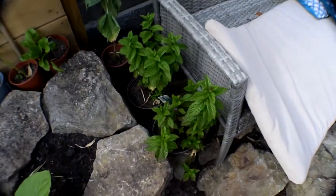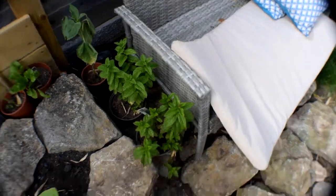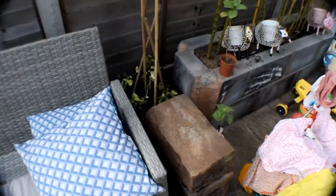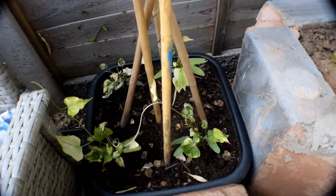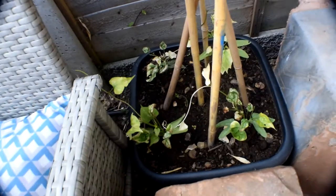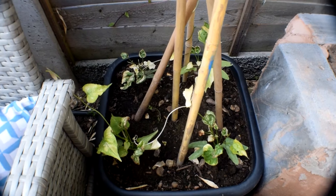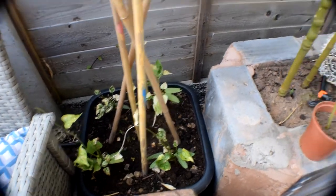The mint is doing really well, so you know what that means. Time to buy a bottle of rum. And then lastly, we've got these climbers, which are doing something. These are ones I grew from seed. They don't look great to me, to be honest with you, nor in the other pot, but I'll just keep feeding them and watering them and see what happens.